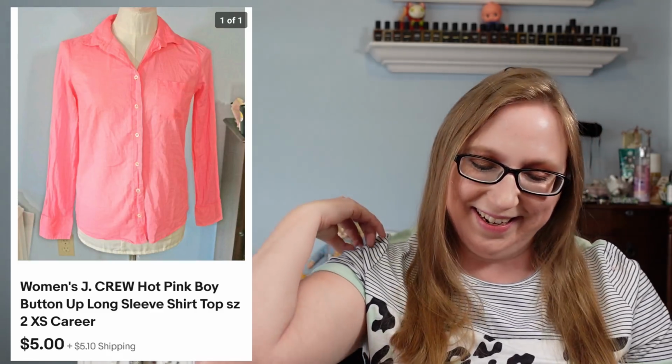Next item was a J. Crew pink button-up shirt. Oh gosh, guys, I had this forever, absolutely forever. It took so long to sell. I don't know, maybe it was the size, it was a smaller size, but it just makes me never want to touch J. Crew again, even though I thought that was a really good brand. Anyway, it sold for $5, and I'm just thankful it's out of my house.